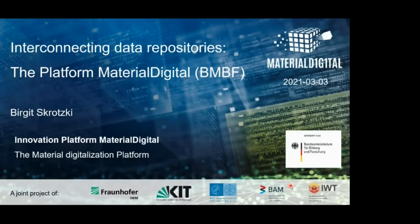So the German government regards digitalization of materials as being of strategic importance for Germany as a business location, which can only be adequately addressed by pooling the effort of all stakeholders, from academia as well as from industry. And that, of course, represents a huge challenge.